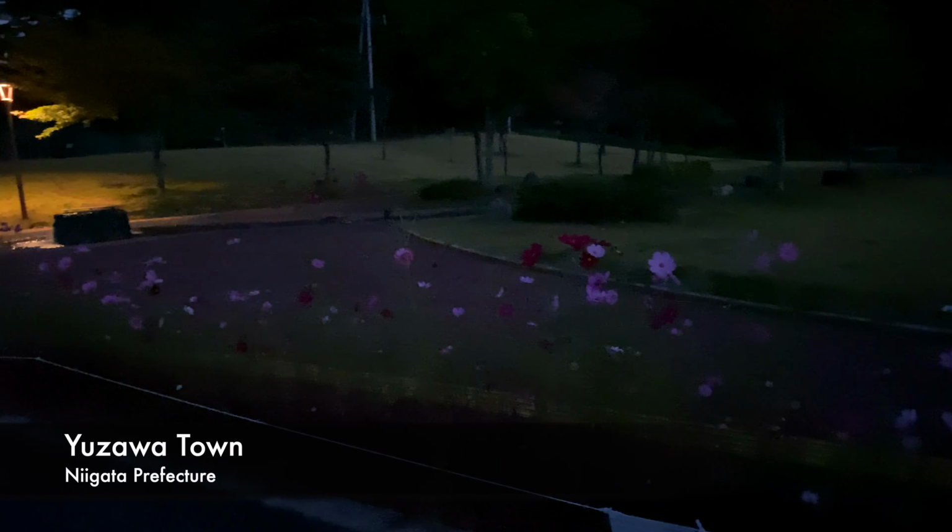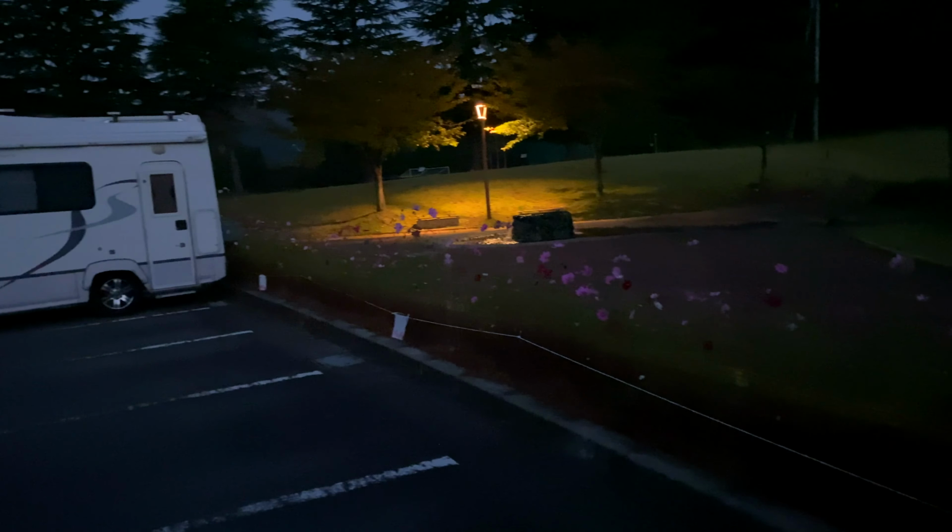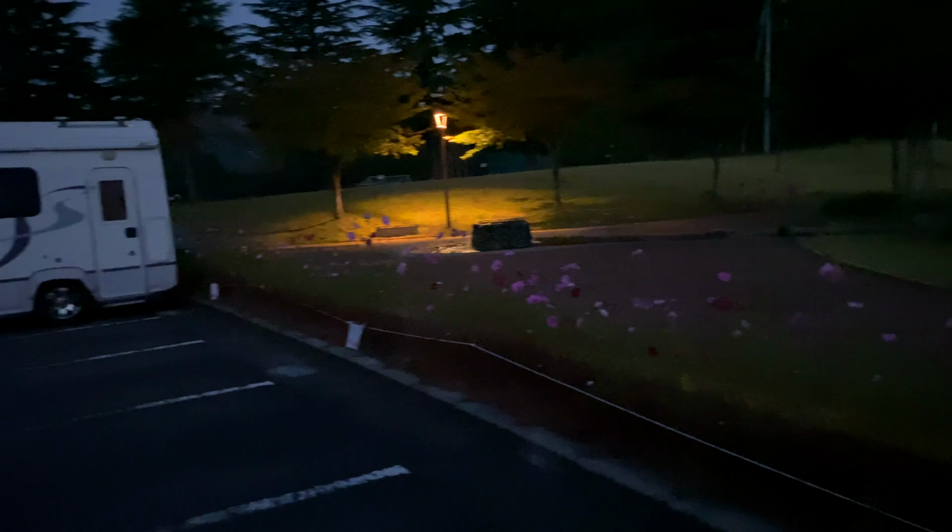It is dawn here at Yuzawa and we slept here last night along with these campers. This is a public park. This is the central park here and it's just beautiful. It also has a half bath and this is the car. We slept here the whole night like babies.